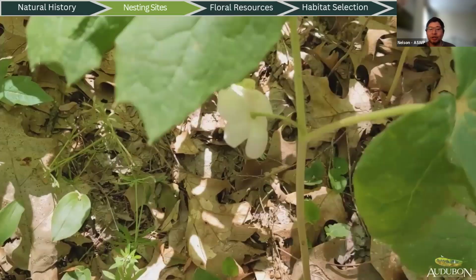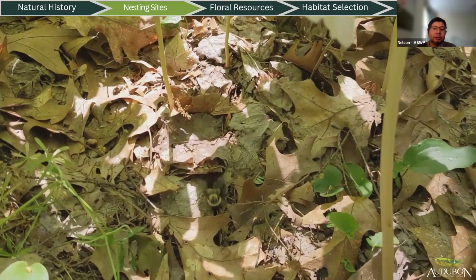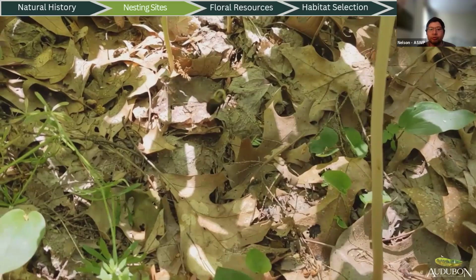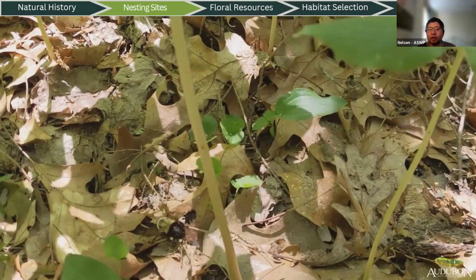So this is around this time of the year. You can see the May apples are in bloom. So this is typical behavior for a queen. She's just flying low to the ground, maybe trying to find a nice suitable place to start her hive.